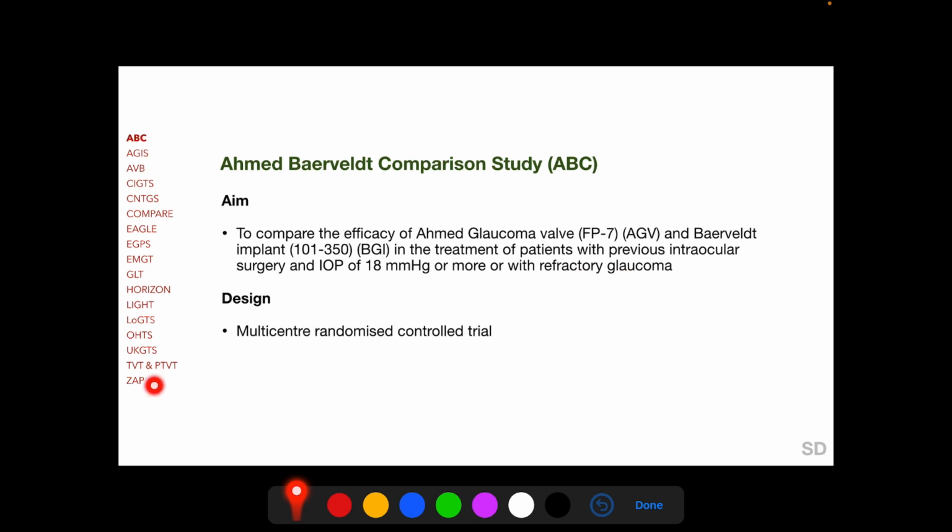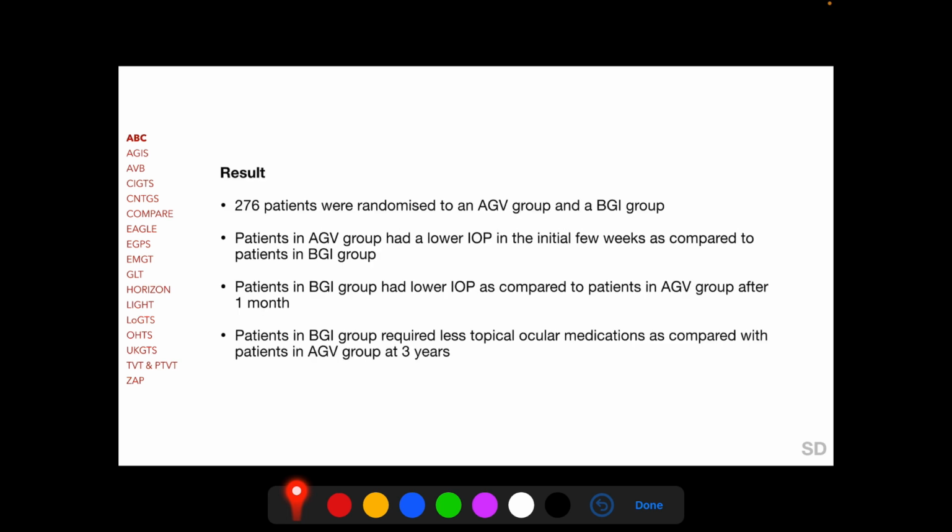Like most other studies in this list, the ABC study was a multi-center randomized control trial. 276 patients were randomized to an AGV group and a BGI group, and the study found that patients in the AGV group had a lower intraocular pressure in the initial few weeks as compared to patients in the BGI group. But patients in the BGI group had lower intraocular pressure as compared to patients in the AGV group at and after 1 month after the procedure.